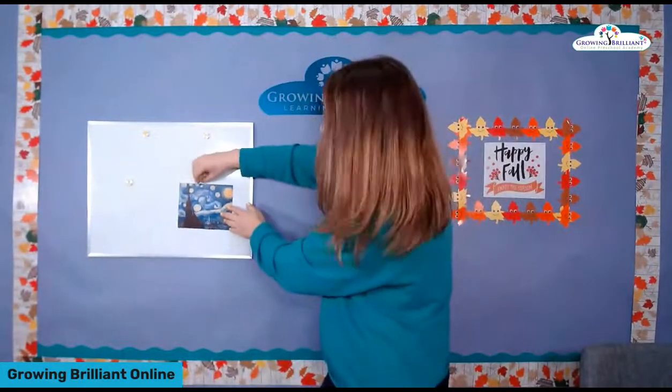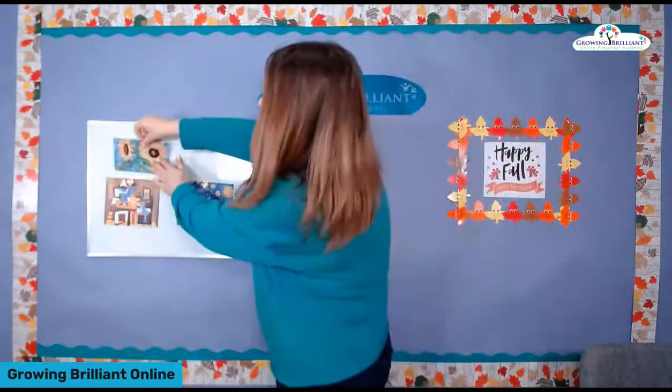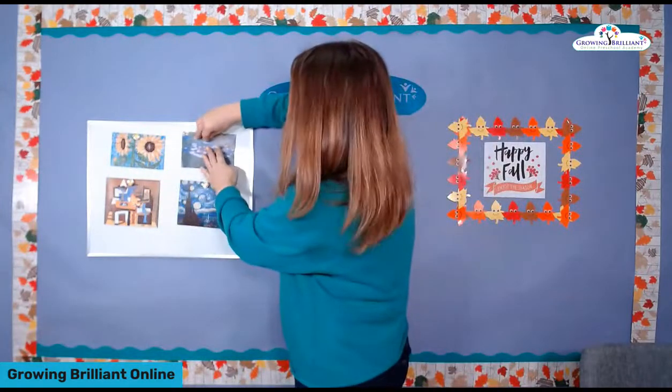So I'm going to put these back up here on the board so that we can see all the different textures. Remember, textures, the way something looks or feels, okay? And we'll have those up there for when we get to our project right now, all right?